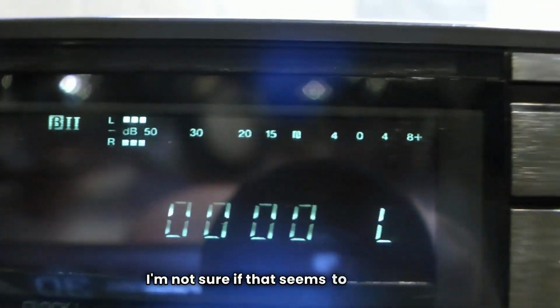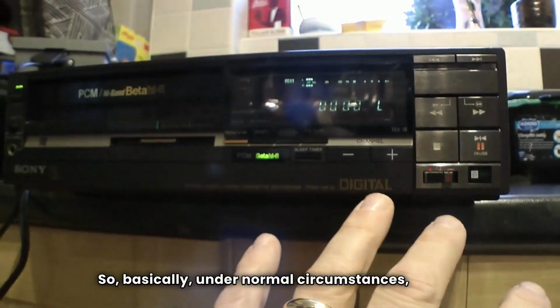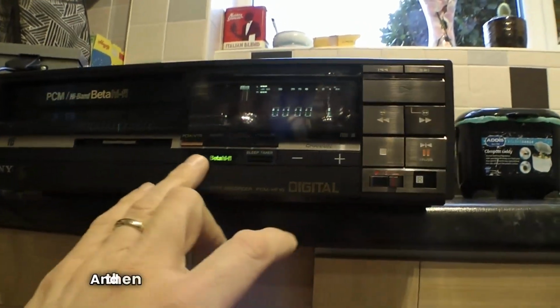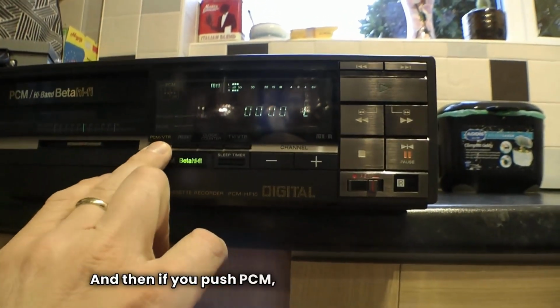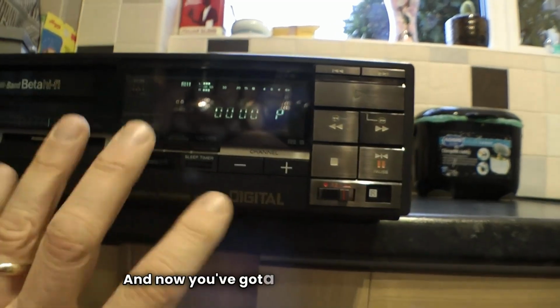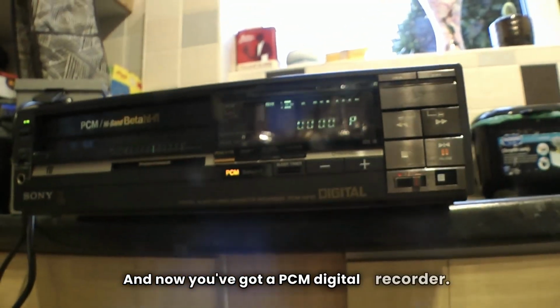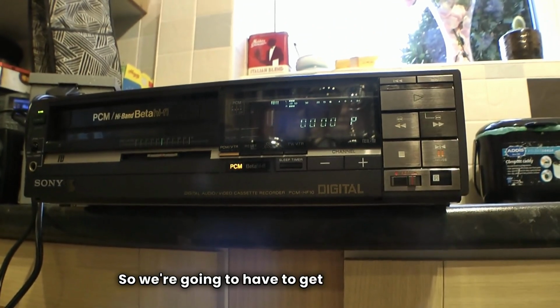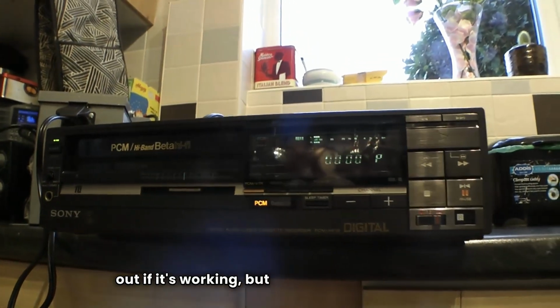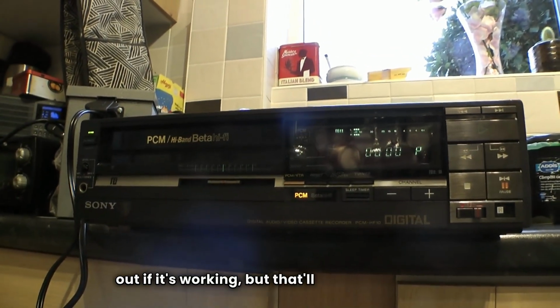I'm not sure if that seems to respond to the meter, the slider being moved around. So basically, under normal circumstances, this is purely a normal beta hi-fi machine. And then if you push PCM, it shows you P there, and now you've got a PCM digital recorder. So we're going to have to get a tape and test out if it's working. But that'll be our next step.